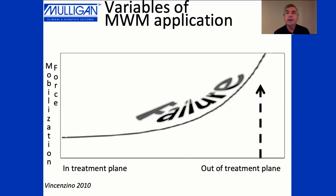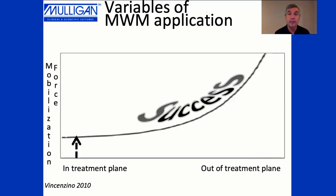Now, we could be applying a fair bit of force, a significant amount of mobilization force, but if we're not in the appropriate treatment plane, then I'm sorry, what we get is failure, and often an injured patient because of the amount of force that we're applying to that patient. But if we modify the vector of our mobilization force and now are in the treatment plane, what we'll find is we really don't need an awful lot of force to achieve success. So of these 2 variables, of the amount of force as well as the direction, it's usually better to try to change the direction.